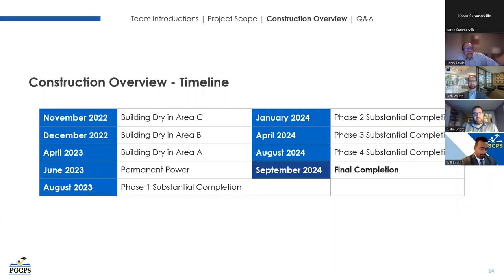Some major milestones. November of 2022, we anticipate being dried in at Area C. December of 2022, we'll dry in Area B. April of 2023, the dry-in of Area A, which includes your gym area, roofing will be complete. We anticipate having permanent power to the building in June of 2023.